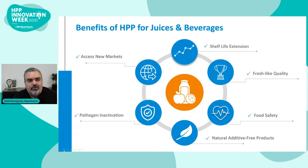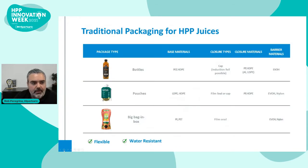The benefits of HPP juices are basically that you can get a shelf life extension, you can get fresh-like quality juices, you can also add a layer of food safety, also obtaining natural and additive-free products or clean label. And also you can get pathogen inactivation and access new markets. Obviously, this gives you a competitive advantage. Therefore, you can get an edge and compete with new and novelty products.